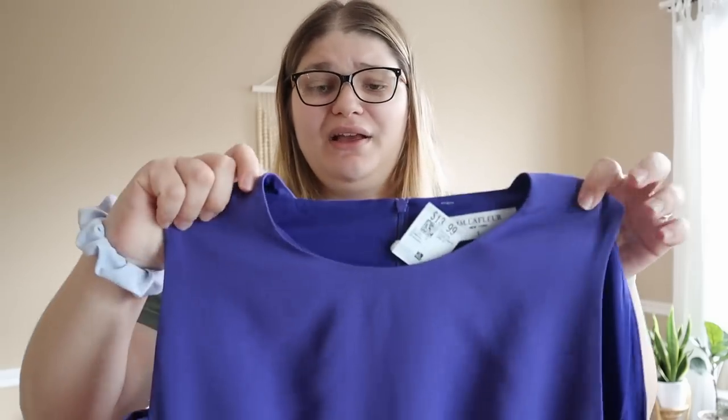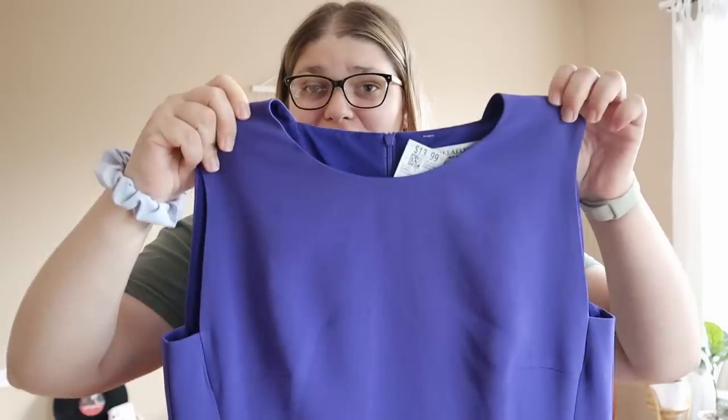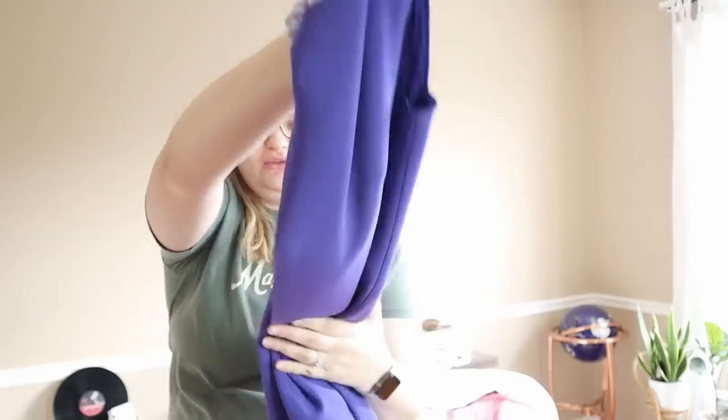The last one I sold, I think I sold within a day or two for $100 straight up. And so I think that I'm expecting around the same amount for this one as well. Gorgeous dress. Would not pass up this brand if I found it in the wild again. So good. If you see MM La Fleur, worth it.